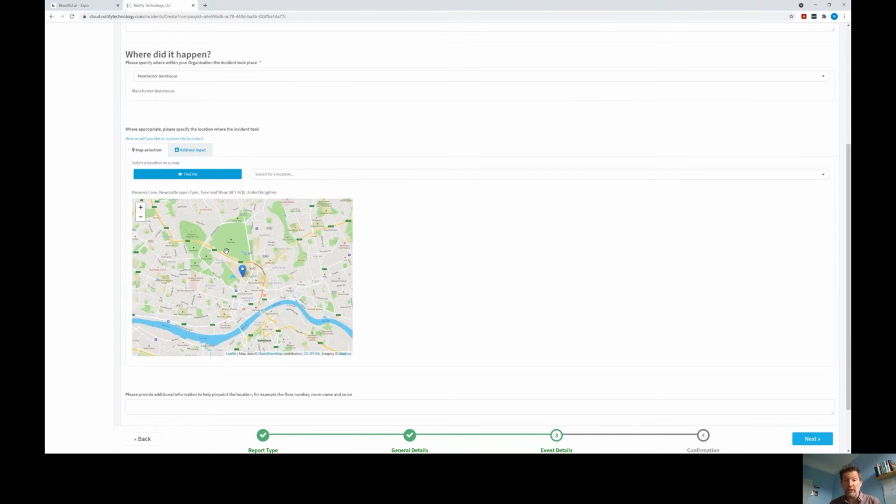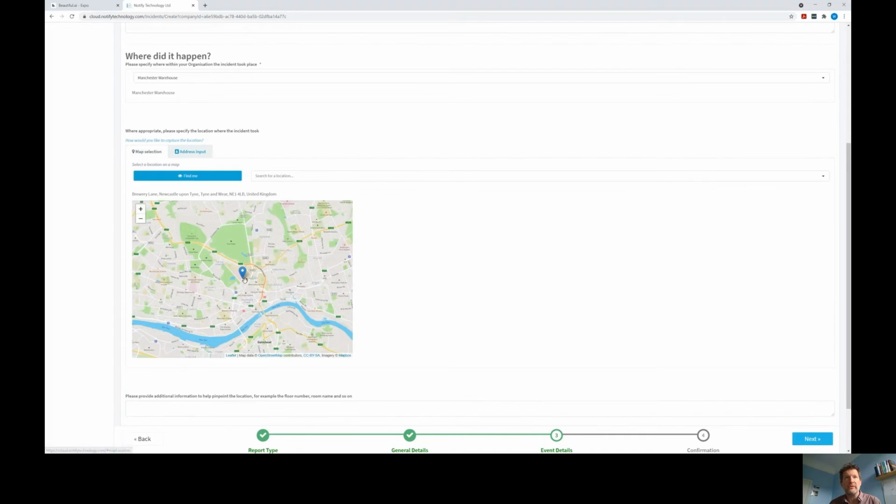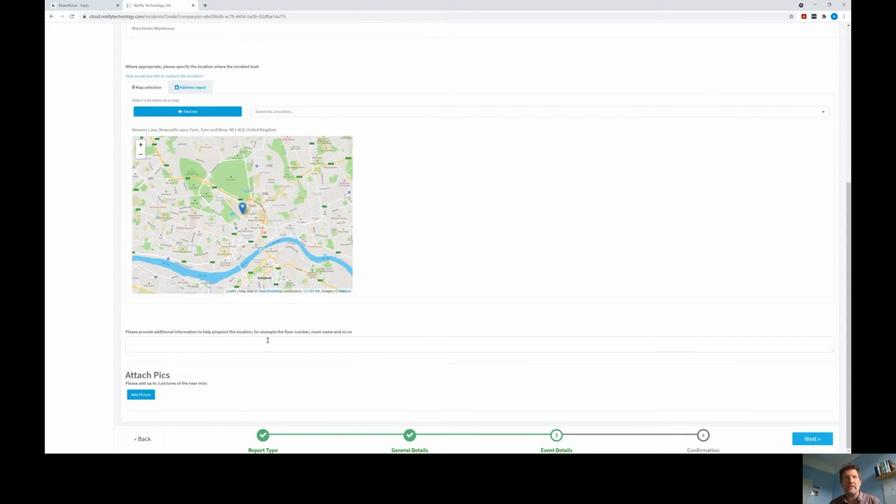I've got a map to locate my location. So for example, if I wasn't at a work site, if I was on the road or at a customer site, and you can imagine, hopefully, if I'm using a mobile device and I'm out on the road, I can just use my native maps application on my mobile device to show you where I am. I can just do the good old-fashioned manual input. So multiple options there. And again, the ability to add information to tell you where exactly this happened.